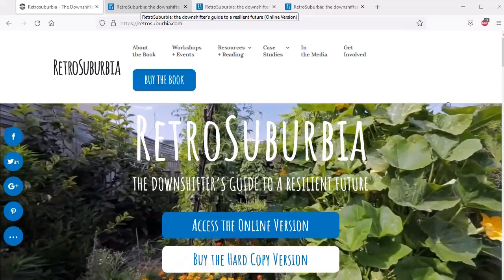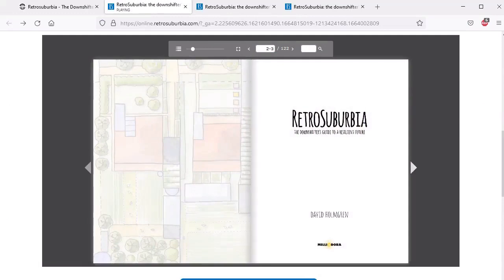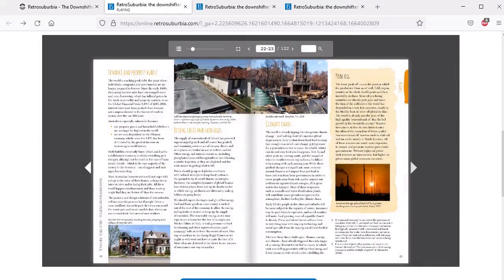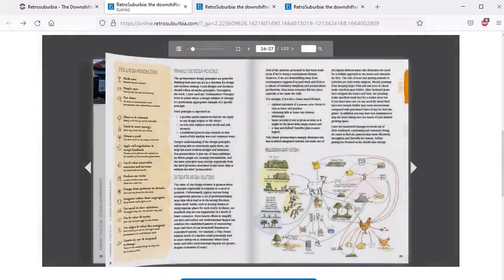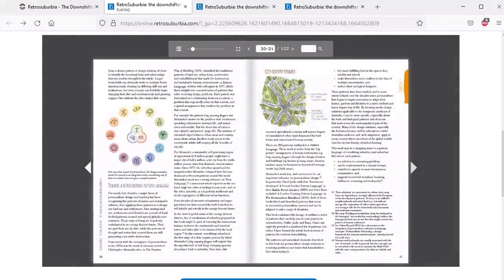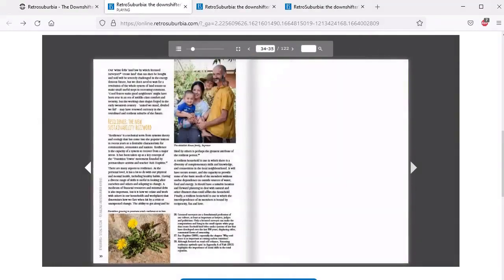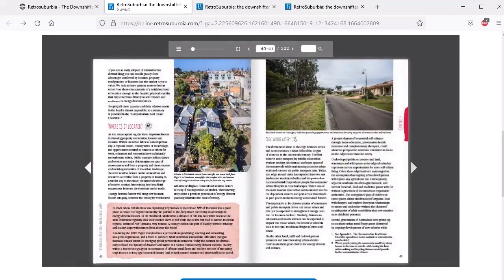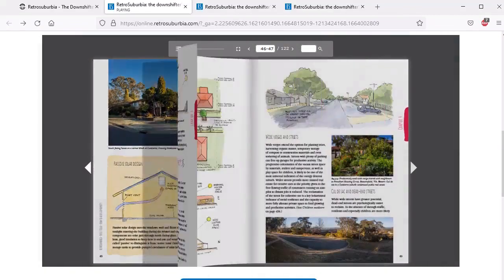One viewer alerted me to this book and website called Retro Suburbia. It's written by an Australian and provides a lot of detail on how to become self-sufficient with your own suburban property, with the principles of permaculture and starting literally at your back doorstep. Implementing retrofitting of your own property rather than starting from scratch. He covers many issues and challenges, and there is an online version of the book which is free to read. So retrosuburbia.com, have a look at that.